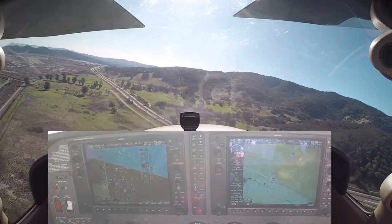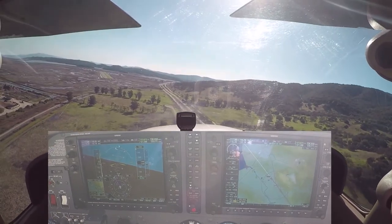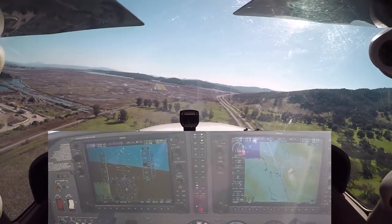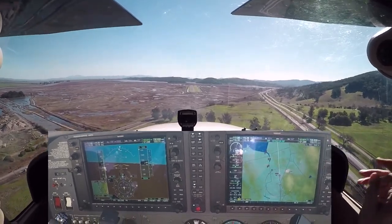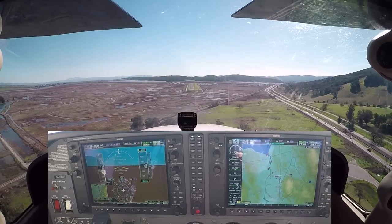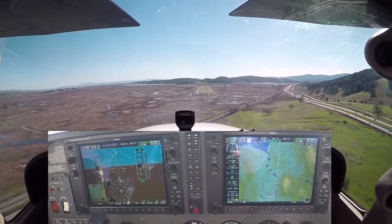Holding short. Where's he at? On the taxi run-up? Yeah, so he's probably eyeballed you. That's the reason he says he's holding short. The mixture's rich, flaps 20, checklist complete, and our speed's on, I'd say a little high. North traffic, Cessna 21893, turning downwind, runway 13.